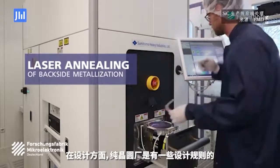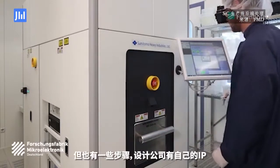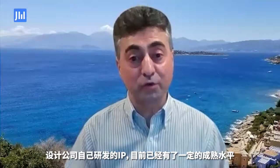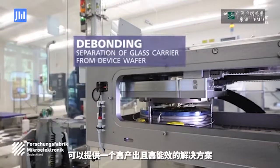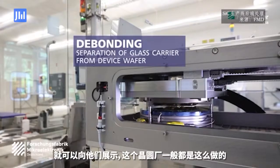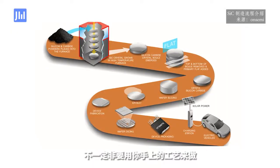With respect to the design, you have some design rules for your foundry, and people will design to those, right? But there are certain steps that people have IP on, and they might not be willing to follow what you have available. So one of the key things to do is, out of all the silicon carbide specific processes, the ones that are not available in silicon, and therefore people have developed their own ways of doing that and their own IP, for some of them, at this point, they're at a level of maturity where you can actually offer a single solution that is high yield and high performance. So, with everybody coming in with a different way of doing that process, you can show them that this is how we do it here in this foundry. These are the yields, so you should be fine. You don't need to do it in that specific way that you might have.